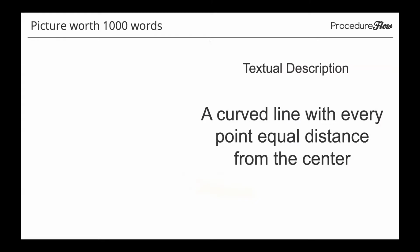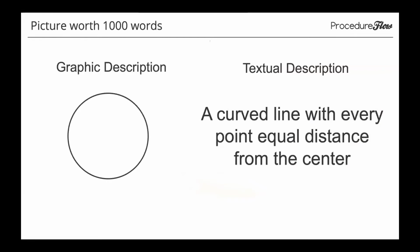We maybe drill this point in a little bit more by saying, okay, we'll play a game sometimes in our demos and say, what is this paragraph describing? So Ben, I might put that out to you. What do you think that paragraph is describing? Curved line with every point equal distance from the center. I'm going with the circle. You got it. So it takes people usually, there's a little pause there, 10, 20, 30 seconds.